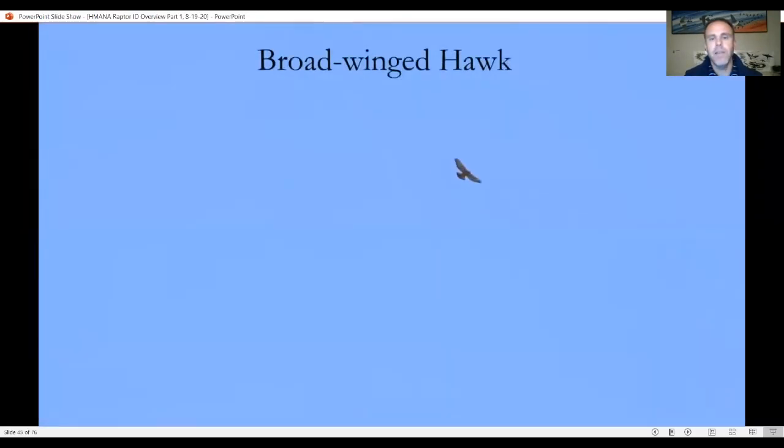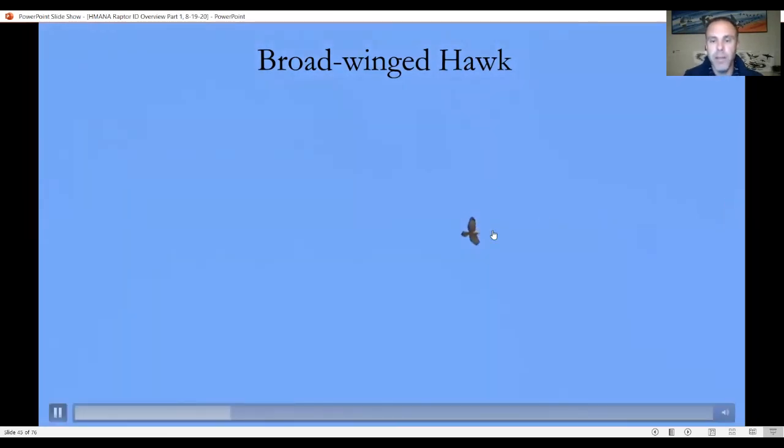All right, look at that paring knife, classic paring knife shaped wing on the broadwing. This is an adult broadwing, just soaring. Even at a distance, oftentimes with these adults, you can see that broad tail band. It's pretty diagnostic when it comes to plumage in that respect. Notice that paring knife flat on the front, comes out flat, but then cuts in at the outer primaries there to more of a point.